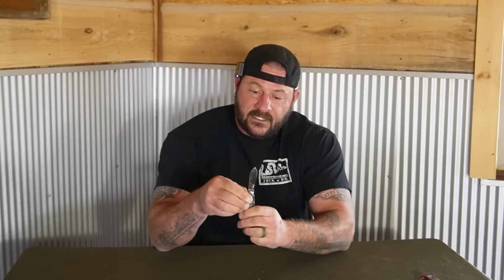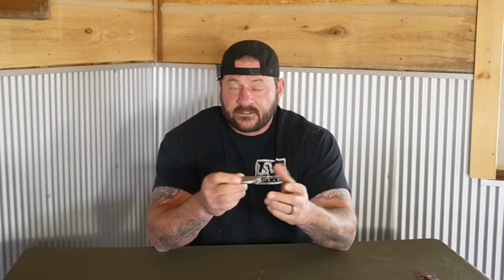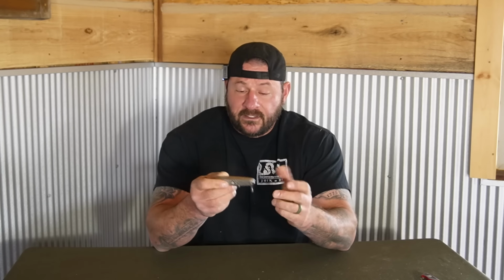This one right here was given to me. It is, I believe, a 1967. Yeah, Camillus 1967. So I'll keep this till I die, probably give it to my kid. But again, they're no longer made, only replicas are made. But these original ones, if you get a chance to get a hold of one of these, get it.